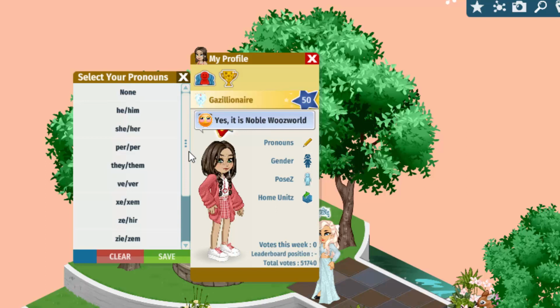Another thing I think Woozworld should do to support the LGBT community is adding more pride flags in the shops during Pride Month, because as far as I know, there's only a few. And I definitely feel like they should add more pride flags to Woozworld. However, one thing I think they should change is making it so you can have multiple sets of pronouns. For example, she, her, and they, them. I think you should be able to have both on there, because a lot of people go by multiple sets of pronouns.